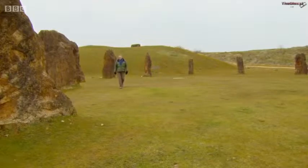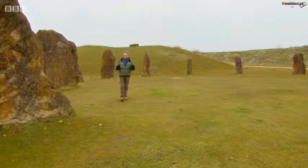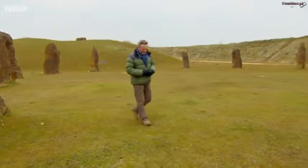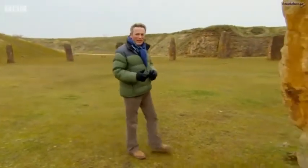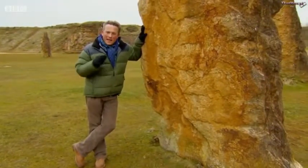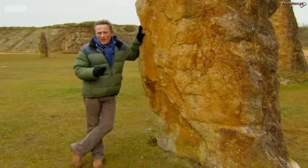Well, today we're in Somerset, and this stone circle is in the middle of Ham Hill, a local beauty spot towards the south of the county. Now, Ham Hill itself is an Iron Age hill fort. It dates from about 800 BC, but since it was constructed, it's also become a source for this gorgeous, honey-coloured local ham stone.